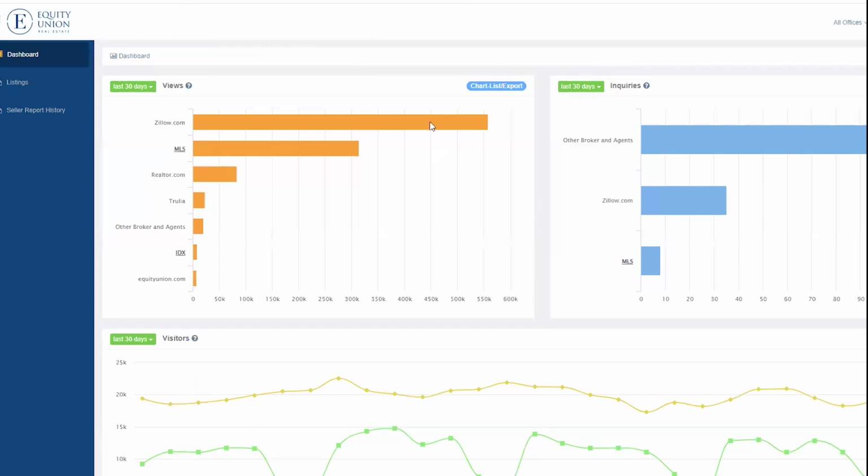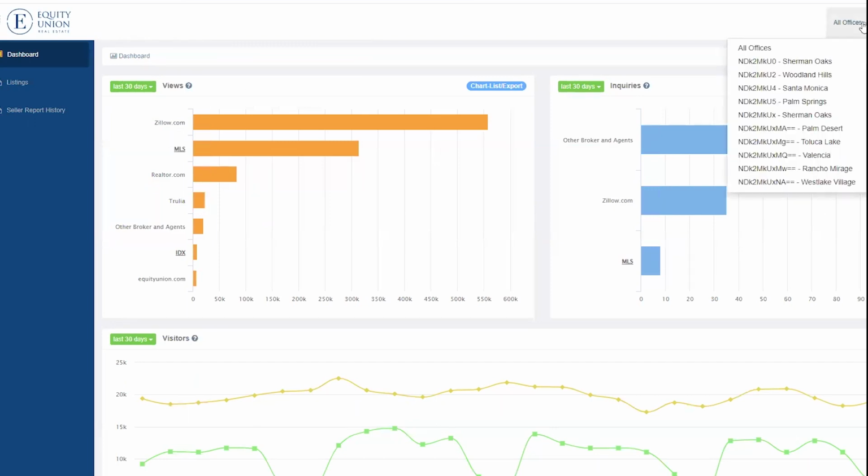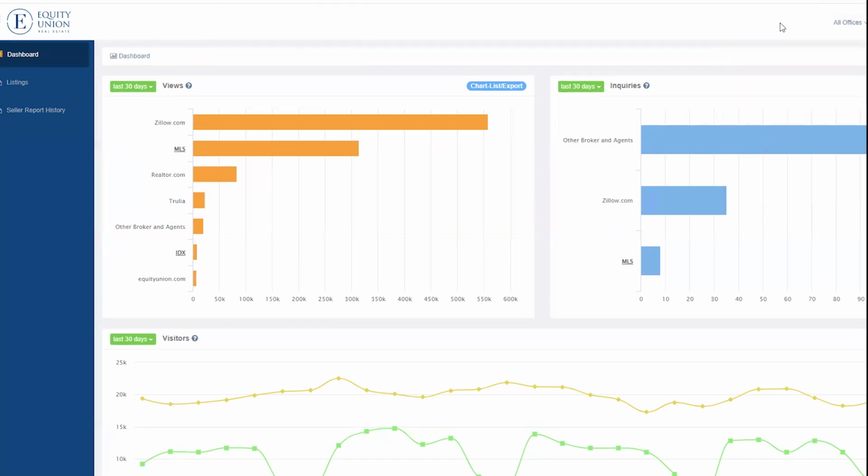I'll just show you one thing, speaking of a broker. If you are a broker, you're going to get these little offices up top. You can drill into individual offices, and you can drill in and look at individual agents, etc. So we do support a great broker instance as well as an office manager instance.